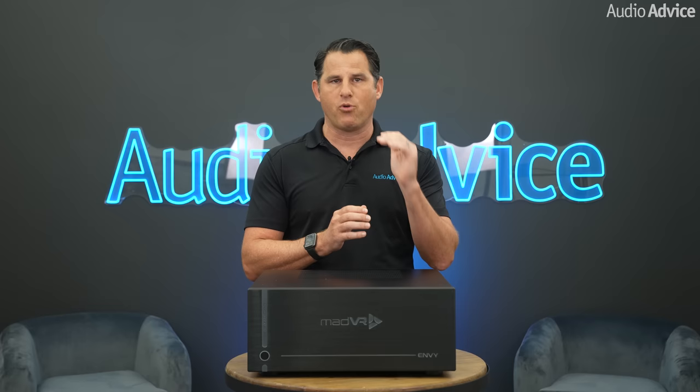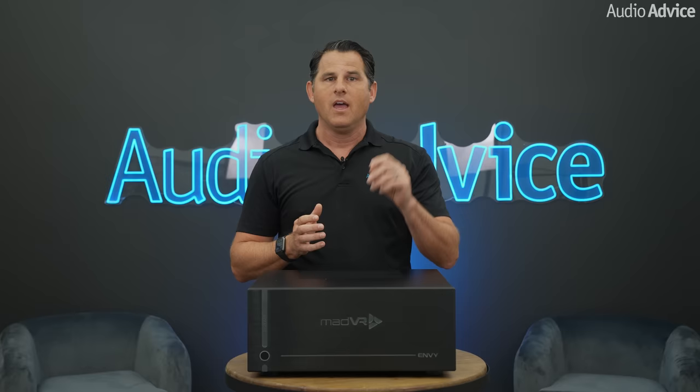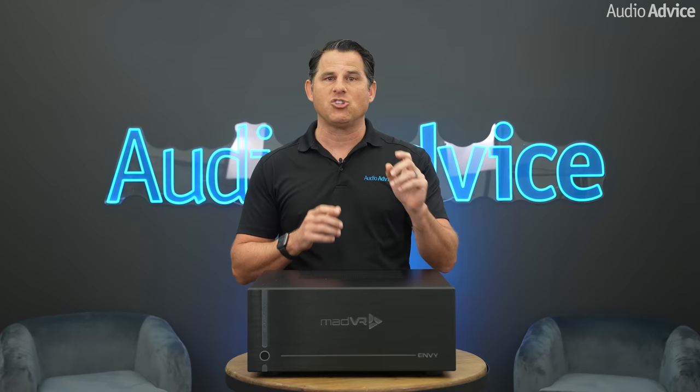Let's say I want a certain kind of artifact reduction and subtitle handling for my Blu-ray player and a different one for my Apple TV. You can just set those up as profiles and instantly recall them when it sees which source. Now, those of you into tweaking probably just had an aha moment on this feature. Yep, you can set up different settings to quickly A/B them to see the difference.